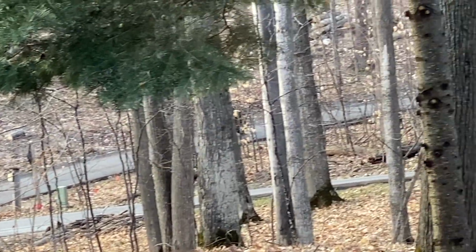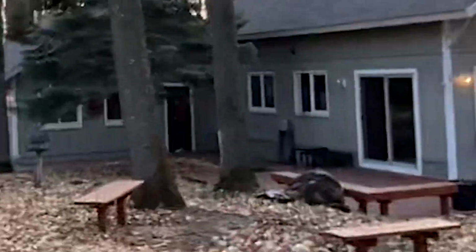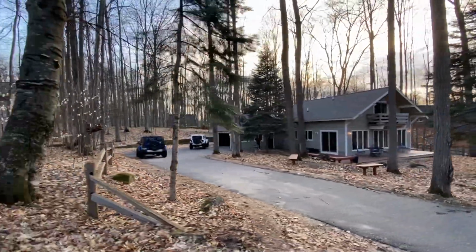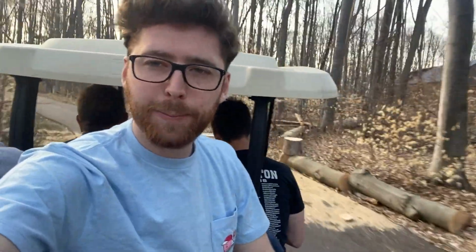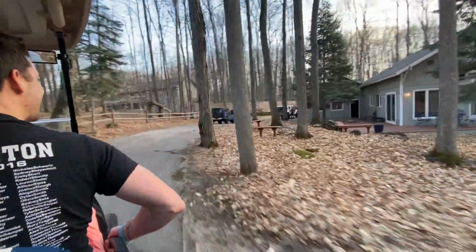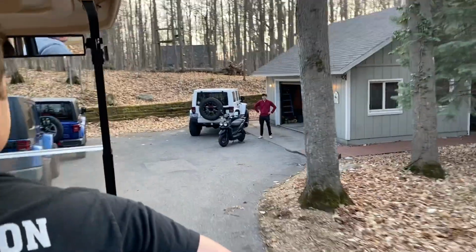Thing sounds like a leaf blower. Woo! Now I just need a Bud Light right here. Oh my God. Ladies and gentlemen, taking out the toys for a little spin. Man tried taking the Zuma, but had no key.